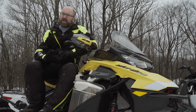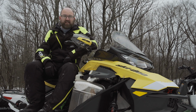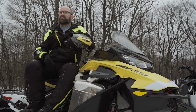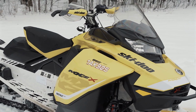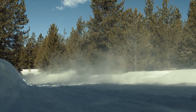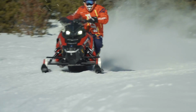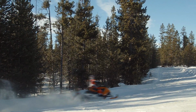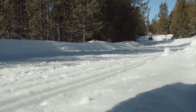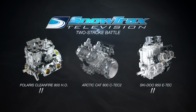There is no question though, the direct injected 850 E-TEC is the king of clean. You almost never see blue smoke coming out of its exhaust, and it runs like it's practically an electric motor. What's interesting is, again, if you look at the EPA numbers measuring hydrocarbons, the Polaris actually produces less, and it and the Ski-Doo are tied for carbon monoxide. We all know the EPA numbers are generated in a lab under controlled conditions. Here again, they only tell half the story. The E-TEC runs cleaner in all the ways that matter most in the real world, so it gets the point here.